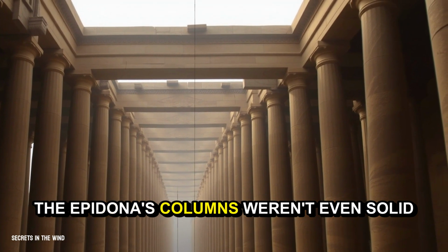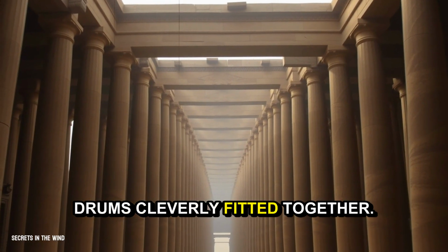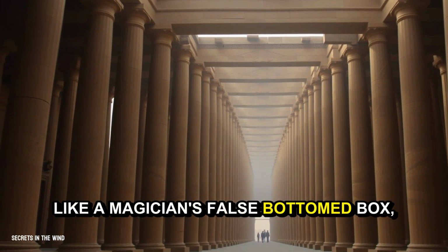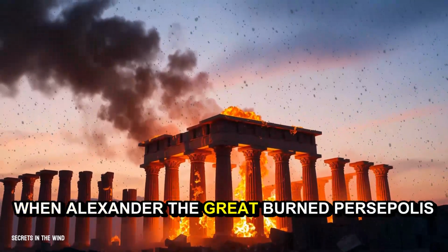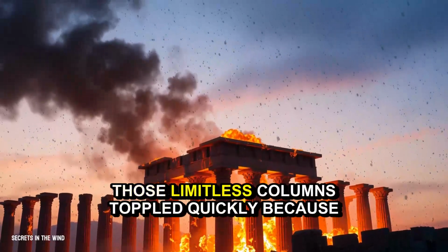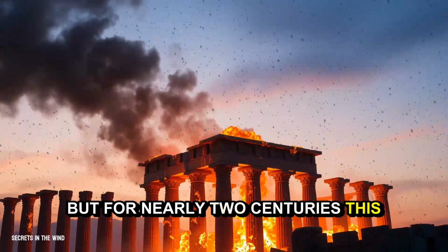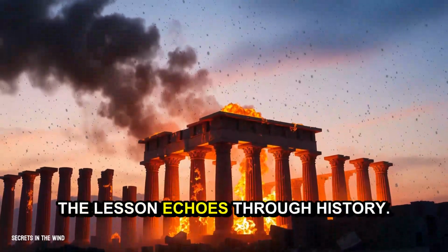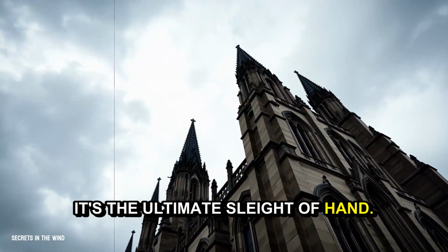The most brilliant deception: the Apadana's columns weren't even solid stone. Core samples reveal many were stacked drums cleverly fitted together, their seams hidden beneath gilded bronze bands. Like a magician's false-bottomed box, the hall used superficial splendor to mask its structural shortcuts. When Alexander the Great burned Persepolis in 330 BCE, the flames exposed the truth. Those limitless columns toppled quickly because their inner joints lacked mortar. But for nearly 2 centuries, this architectural hallucination convinced the world that Persia's wealth and power knew no bounds. The lesson echoes through history. Sometimes, overwhelming repetition isn't just design, it's the ultimate sleight of hand.